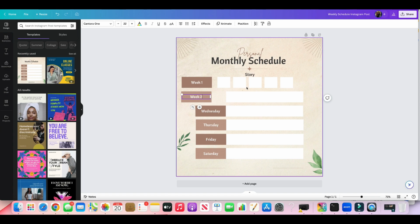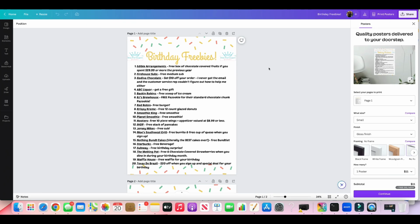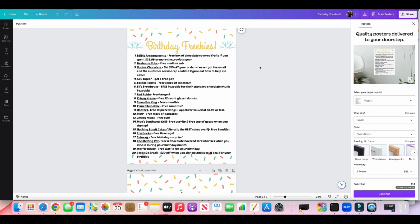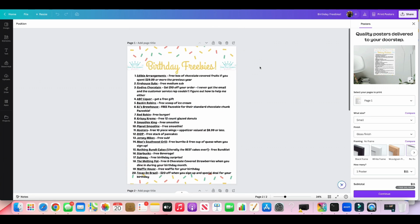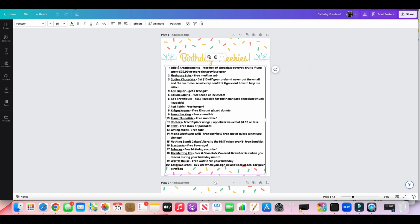Let me show you another example of a freebie that I've created here on Canva. So here's another freebie that I created for my audience for birthday freebies. So when it's your birthday, there are a ton of different free products, free food, discounts, coupons, and things that you can take advantage of. So what I did for this one is I made it a PDF when I downloaded it, and all of these are hyperlinked. So that way my audience can click on it and it would take them right over to the Edible Arrangements where they can actually apply or sign up for their rewards program or whatever they need to do to be able to get that freebie.